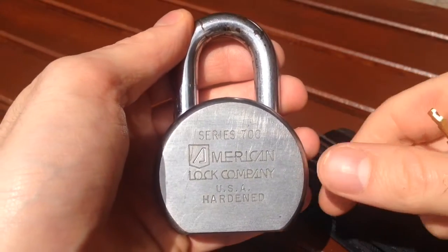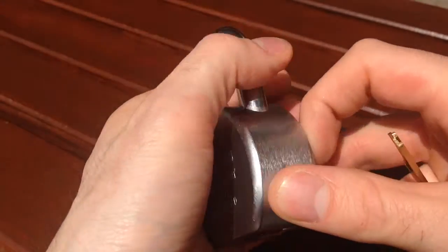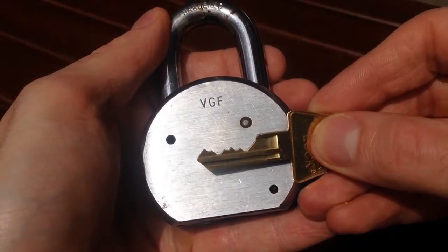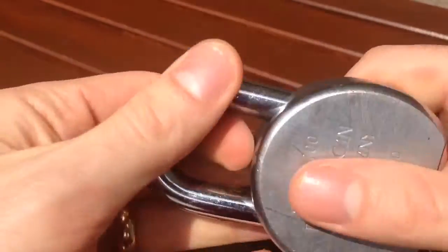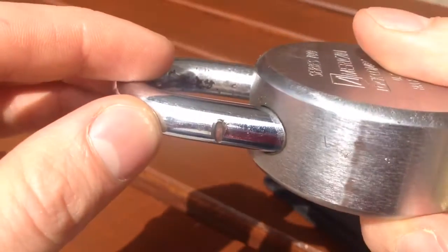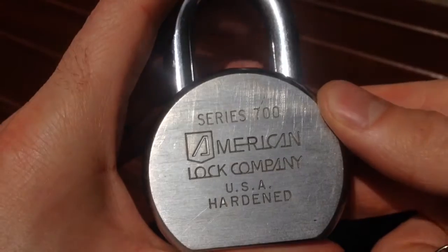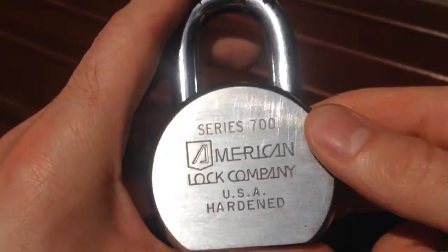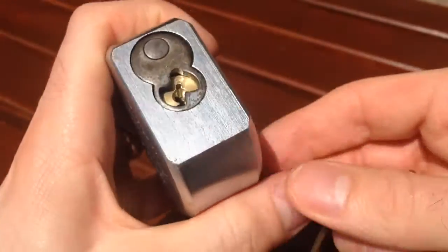Okay guys, so the lock I've got for you today is this American Series 700. It's a great lock. This is the key, the pitching of the key, and you can see the pins 1 and 4 are 0 set. It's pretty beaten up. It looks like someone's taken some cutters to this at some point. But it's a lovely lock, and it was sent to me by Joshua, aka Drop Tension Wrench on the UK Locksport forum. So thanks so much, Joshua. I really appreciate it. So let's see if I can't pick it for you.